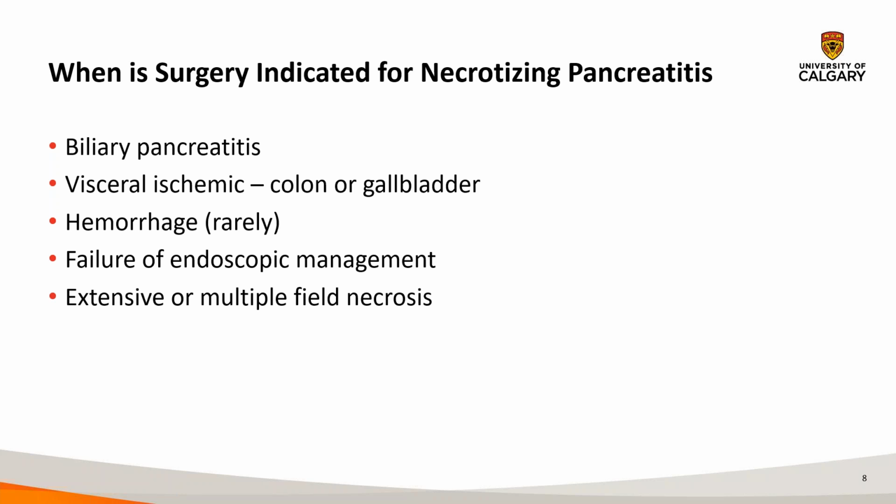Bleeding is rare now, given the excellent interventional radiology. That's the route you would take for these patients, but rarely we might be pushed to do surgery for bleeding as well. And obviously if there's failure of any endoscopic management, or in a selected number of patients that have extensive or multiple fields of necrosis that are either extending into the paracolic gutters or going down into the root of the small bowel mesentery, they might be served best with surgical intervention.